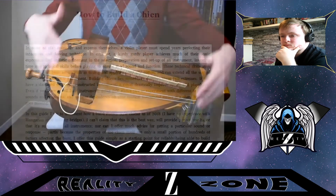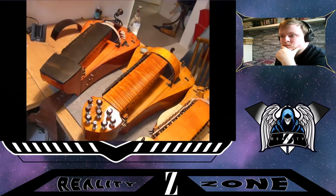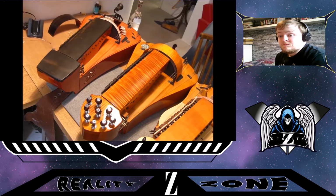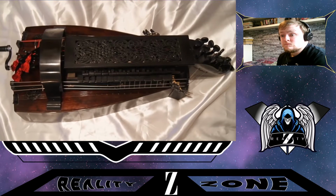Modern hurdy-gurdies will often add to this basic design. The most common changes are more strings, in the most extreme cases 11 or more, not including sympathetic strings. Other amenities include capos and remote switches for the drones, as well as unique methods of constructing the wheel to resist temperature and humidity changes.